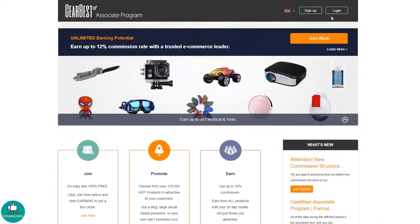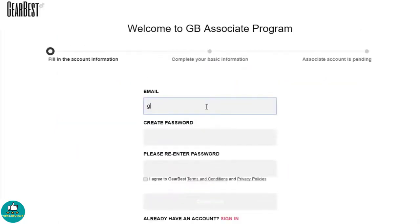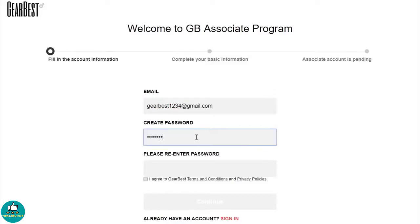So now that we're back on the registration page, what we're going to go ahead and do is click on the join now. So now on the registration screen, enter your email, enter your password, go ahead and confirm your password, check the little terms and condition box and click continue.